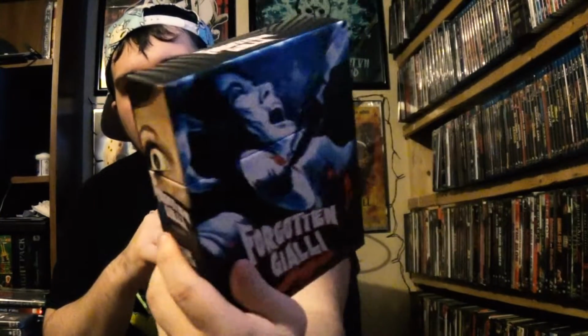And then we have Forgotten Giallo Volume 2. Again, really nice set. The titles in this one are My Dear Killer, Girl in Room 2A, and The French Sex Murders. So that's what we got in Forgotten Giallo Volume 2. Really cool that they did a box set for these. I don't know if there's a third one planned, but I really like the box sets and what they've done with them. So yeah, really cool.